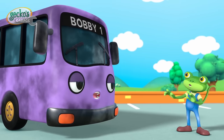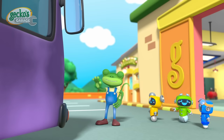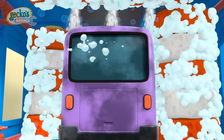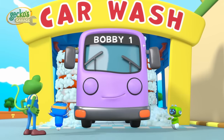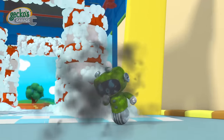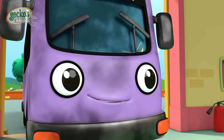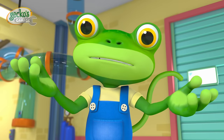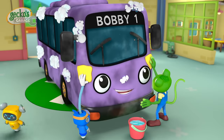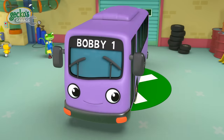Hello, Bobby. Whoa! Look at you! You're all dirty. And we only cleaned you yesterday. Never mind. Splish, splash, splosh. Activate Gecko's car wash. All clean and ready to hit the road, Bobby. Oh, you're dirty again. How did that happen? I think we're going to have to wash you by hand. Squeaky clean! You can get back to your bus route, Bobby.